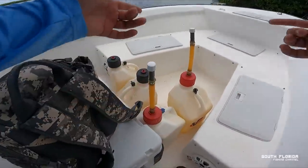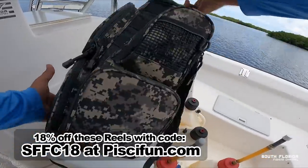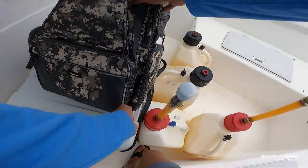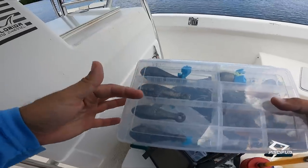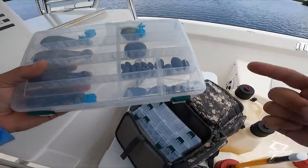I was getting some gas. Kaboom, we got the gas on the boat. We got the PC Fun tackle backpack. This thing is awesome. And I'm just bringing a whole slew of rigs. People keep asking me how I keep this organized, but I got my weights. So I got some bigger weights for bottom drifting, medium-sized weights, small weights, ones I can just snap on.